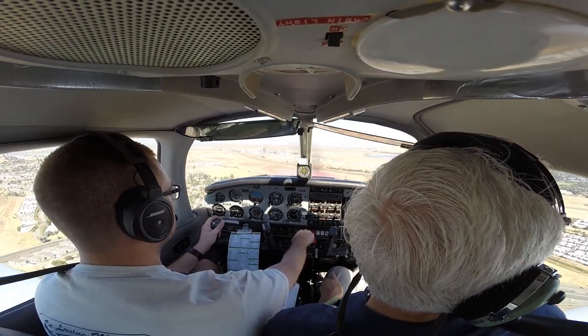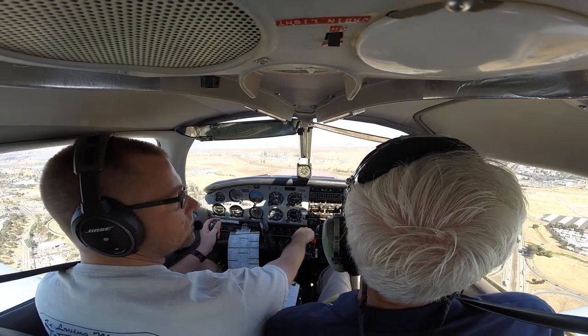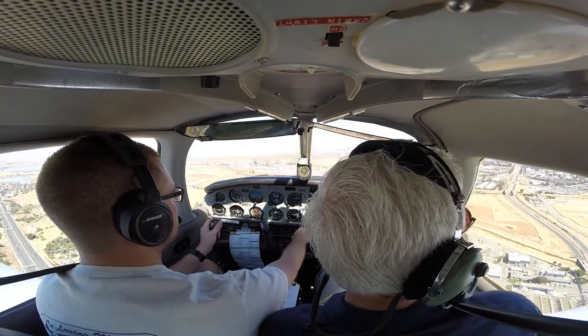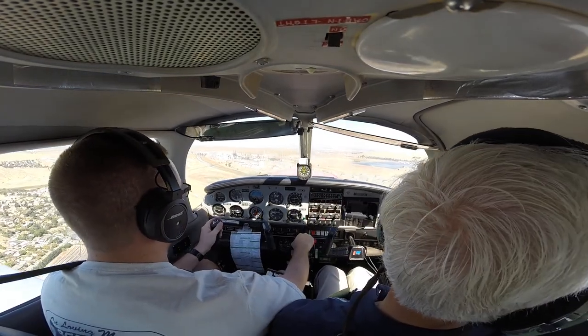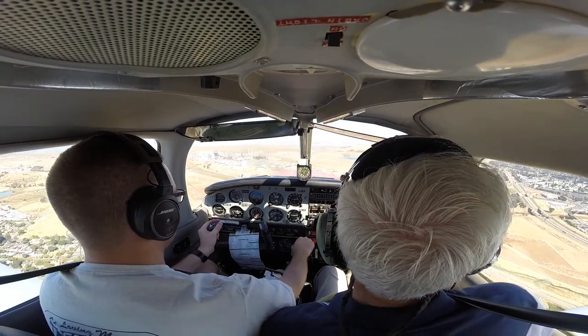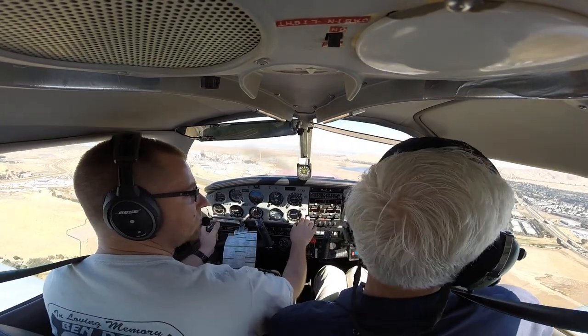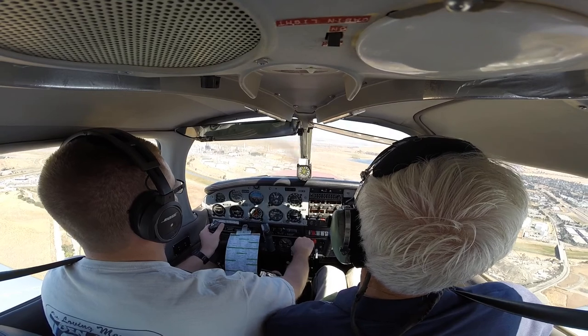Concord Tower, 98436, this one is going to be a full stop. 98436, roger. Can we take Foxtrot or do you want us to take Charlie? 98436, turn left, taxiway Charlie, cross runway 19 left and contact ground. Left on Charlie, cross 19 left and contact ground, 98436.